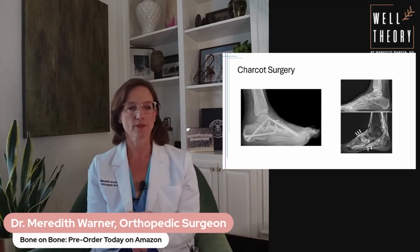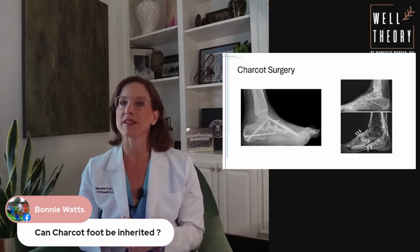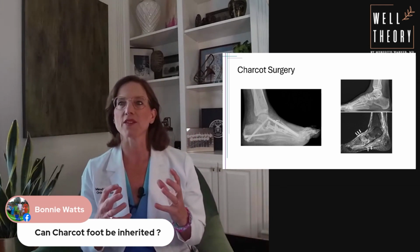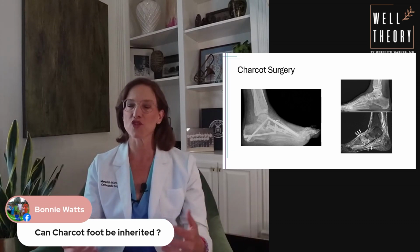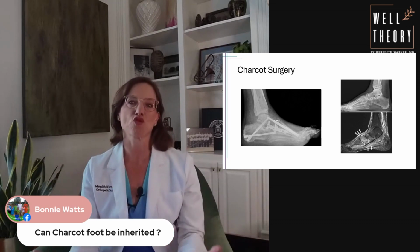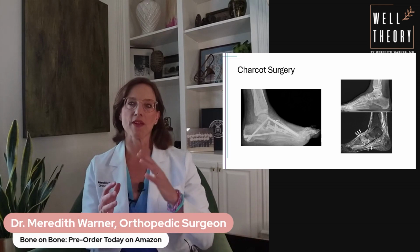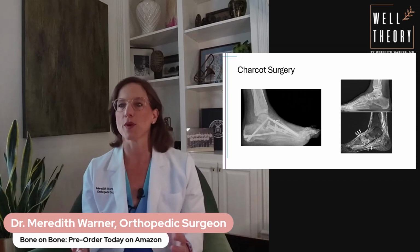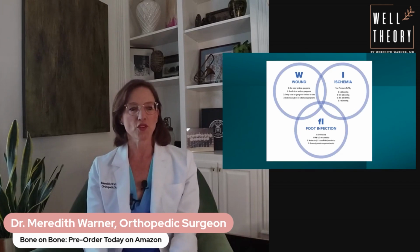Can Charcot foot be inherited? The question is, can Charcot foot be inherited? In the same way that insulin resistance and diabetes are heritable, yes. But we're finding that what we used to think of as hereditary problems is really just everybody living the same lifestyle, right? You're in the same house, you're eating the same foods, you're around the same environmental toxins, drinking the same water, have the same stress levels. So a lot of these problems like diabetes and insulin resistance are from inflammation and oxidative stress, which directly leads to nutrition and hyperglycemia. So yeah, it's heritable, but nobody's found a gene for this yet, if that's what you're asking.